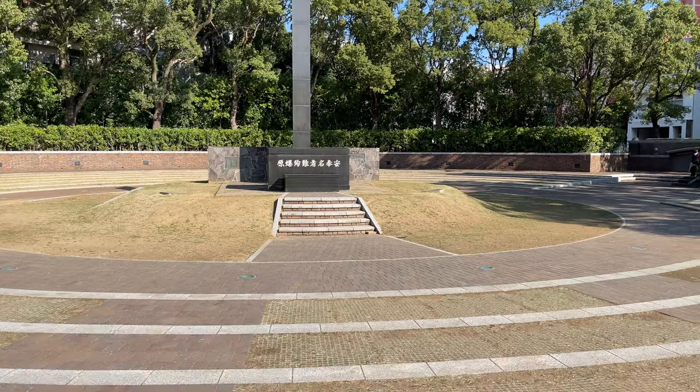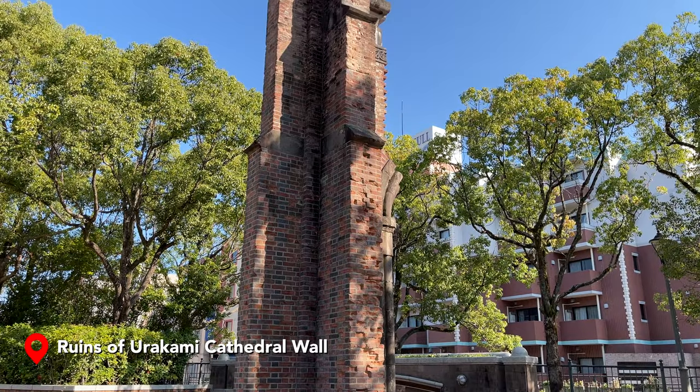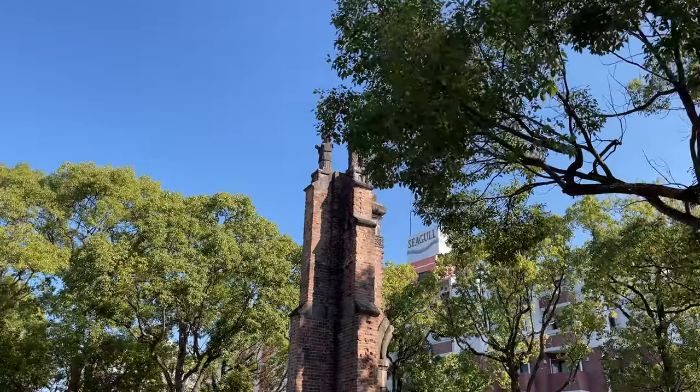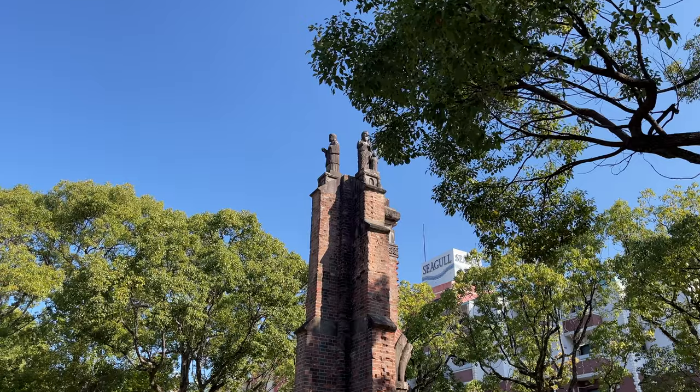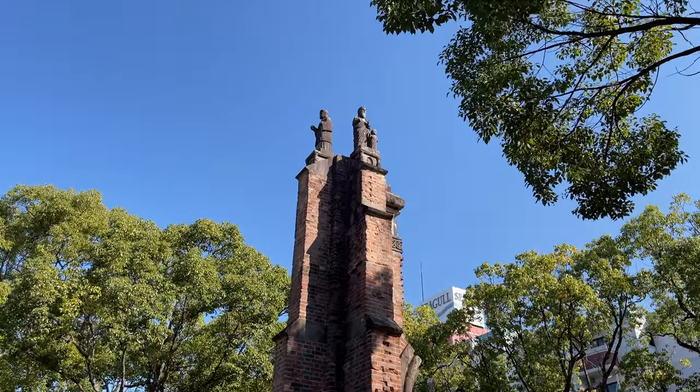And now we're actually at the Hypocenter Park. There is a simple black monolith behind us. This monolith symbolizes the mark of the epicenter of the atomic bomb. This is the leftover pillar of the Cathedral of Urakami. We were quite surprised that you can still see the statue at the top of the pillar. Even though the atomic bomb detonated right at the top of the cathedral, the pillar still remains. Next, we will be going to the atomic museum. Yep, we will see you there.